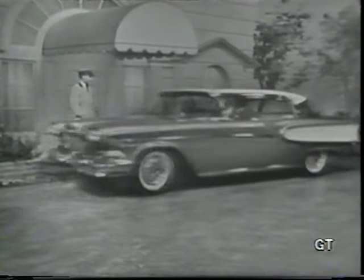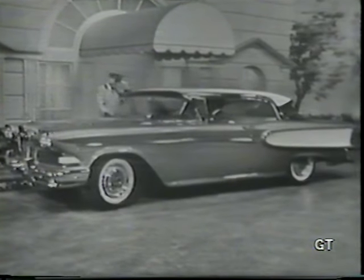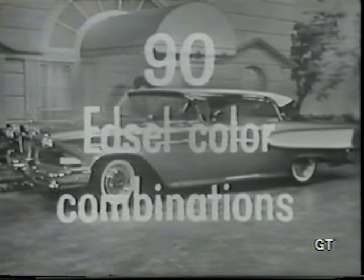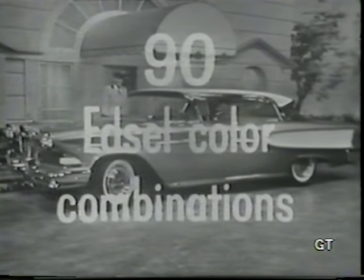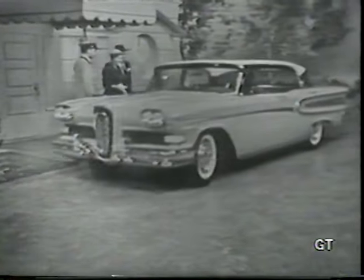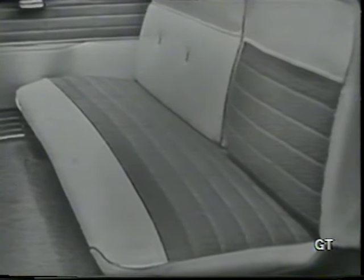This two-door hardtop is one of the large and luxurious cars in the Edsel Corsair series. Its colors are copper metallic and white, one of over 90 Edsel color combinations that you can choose from, so you can completely satisfy your individual color tastes. This ember red and white four-door hardtop is one of the magnificent Citation series, upholstered in white vinyl and gold nylon. Just one of an attractive array of the very latest high-fashion decorator fabrics, all color-keyed to match the car exterior.